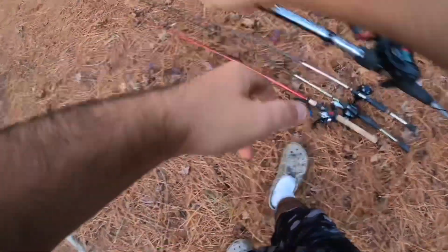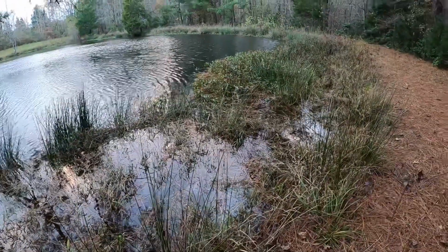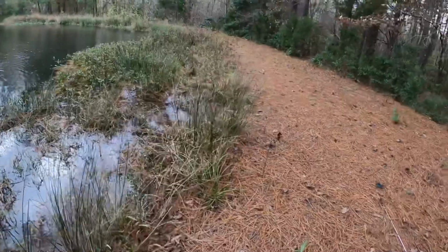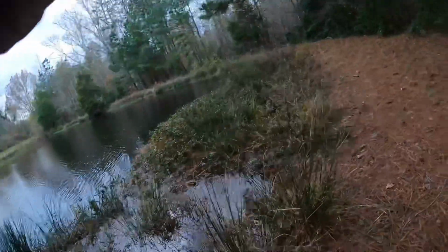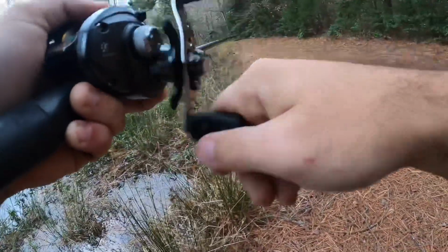Alright, we're gonna put the jig down. Pick up the spook right here. Crankbait time. Got one. Fish on. It's like a smaller guy.